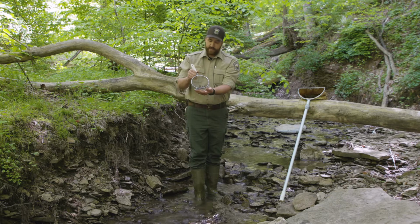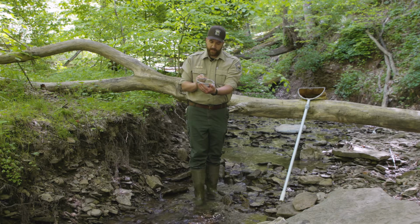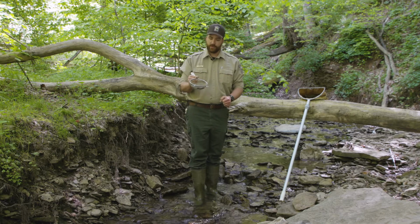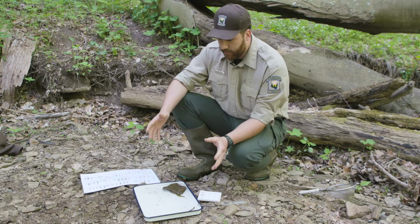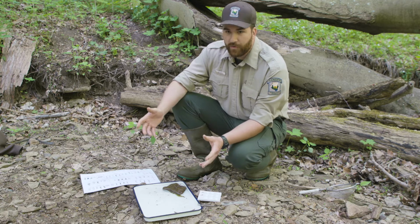And wow, you can see there's lots of different life just from that short amount of scuffing I did. And so it doesn't take a lot of special tools in order to get a really interesting look at what lives in our streams.